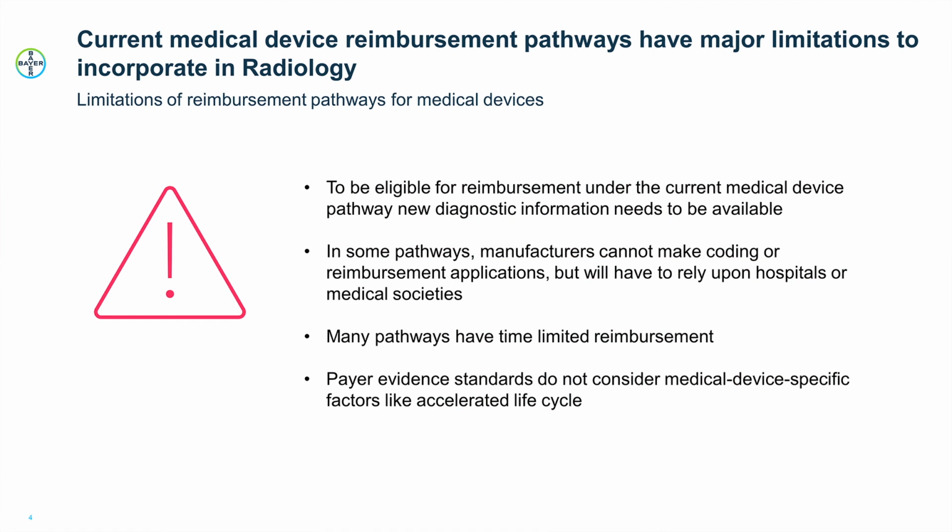So basically, if you think about the limitations, first of all, to be eligible for reimbursement under the current medical device pathway, new diagnostic information needs to be available. Yeah. So basically, information you as a human being would not have been able to derive from a certain imaging study. However, that in return means there is no payment for improved accuracy, and there is no payment for efficiency gains.